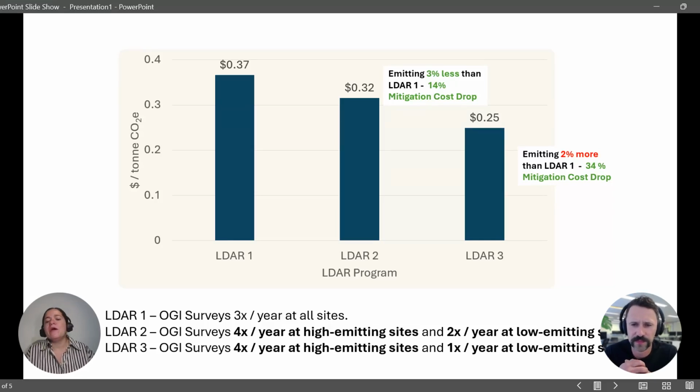So here is one of the outputs that you can have from the model. What you're looking at here is the mitigation cost. So how much you spend per ton of CO2e that you avoid with those LDAR programs. So we have LDAR 1, which is your baseline, you're doing 3 times per year everywhere. We have the middle ground here where you increase the high emitting sites to 4 times, but you keep 2 times per year for your low emitting sites. And you have LDAR 3, where you do 4 times at high emitting sites and just annual surveys at those low emitting sites.